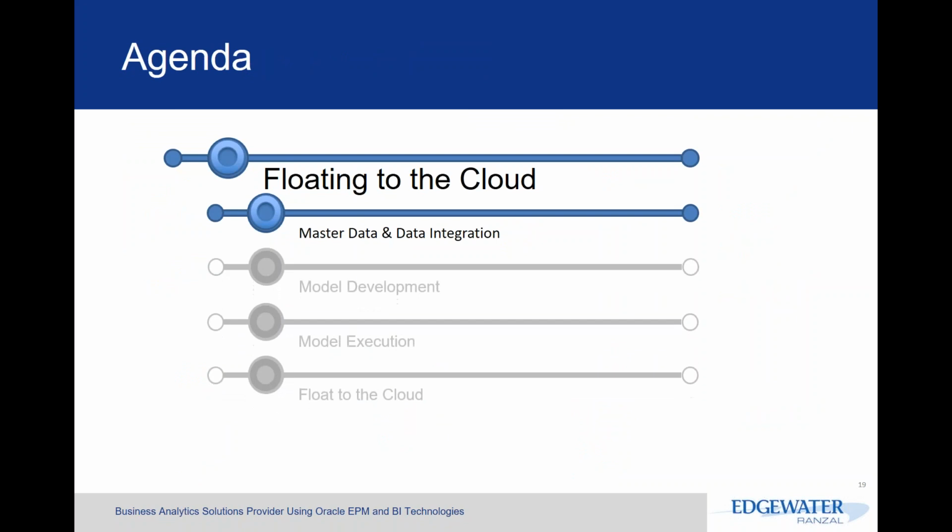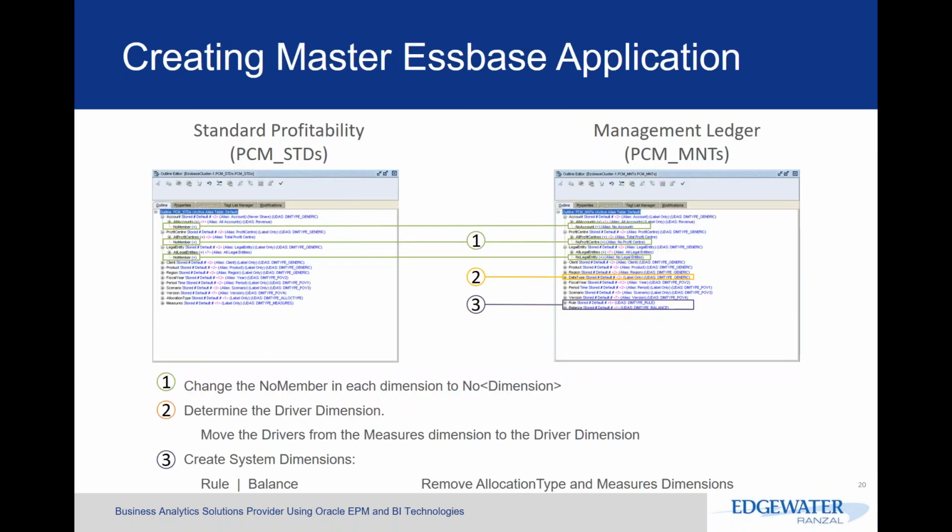So let's go into the specifics. Let's actually show you how to do this, or how you should go about and how you can really start thinking about migrating your model. So the first thing that we're going to do is create a new S-based master application. So in my example, you can see on the left-hand side is my standard profitability model.